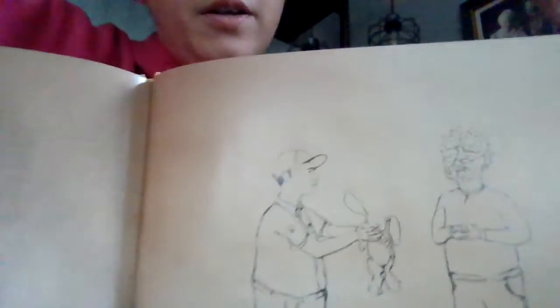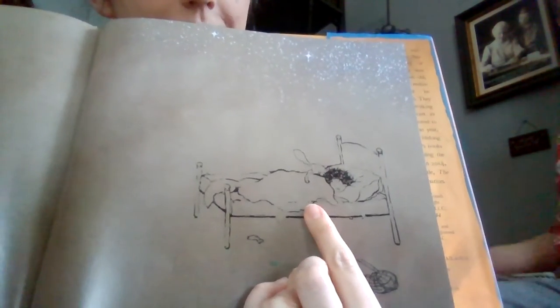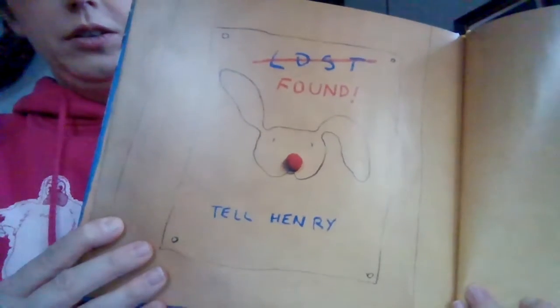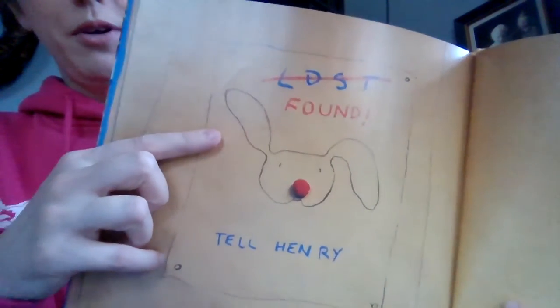I want to see Malcolm. Here he is right here. Malcolm's right there. Yeah. So I can see him giving Raspberry to Grandpa. Oh, imagine that. There's Grandpa turning off the light. And guess what he did? Look here. He's sleeping. He went into Henry's room and put Raspberry right in bed where he belongs, right? I like this page. This was a lost Henry poster, but then he's crossed it off and wrote found.